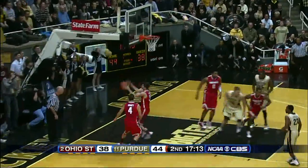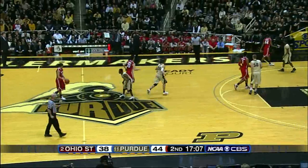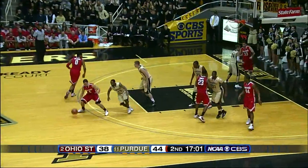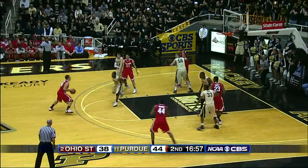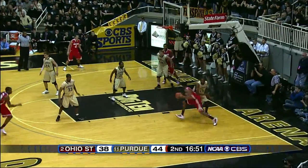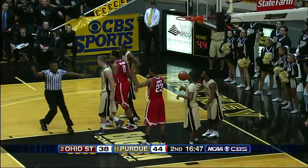E'Twaun Moore. No, boy, the crowd was ready to lift the roof off. But every shot he's missed has been right on line. It's been a tad short or a little long. But he has been right in line on all of his three-point shot attempts. Kraft and Diebler back to Kraft. Drives the lane, dishes outside. I thought Kraft had a layup there. I did too. Nice spin by Lighty, but the defense and Sullinger, no basket.